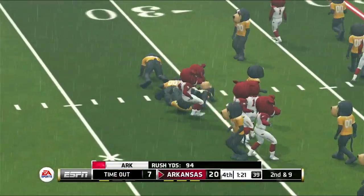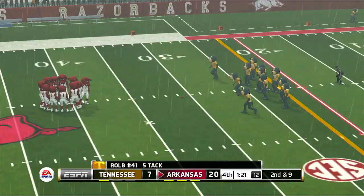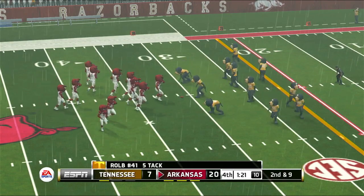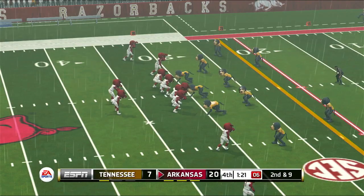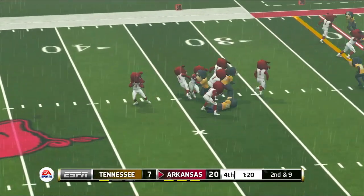Bring him down at the 31-yard line. A 1-yard gain by the halfback. Great play by the senior linebacker to step up in traffic and make that tackle. Second down and 9 to go. Ball on the 31-yard line.